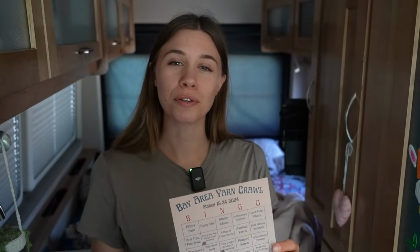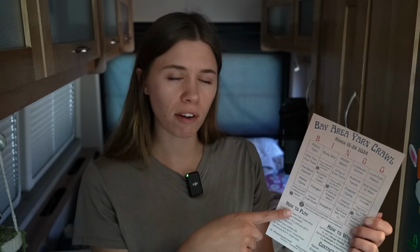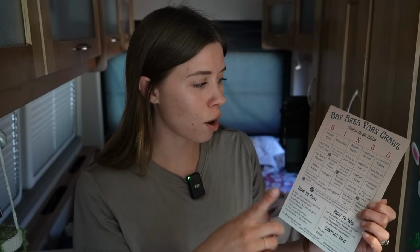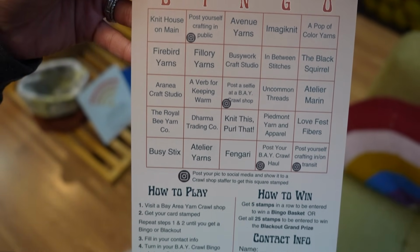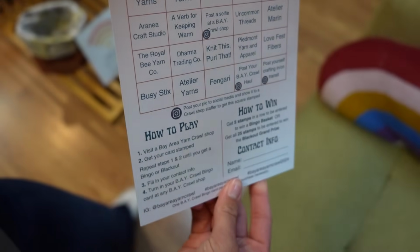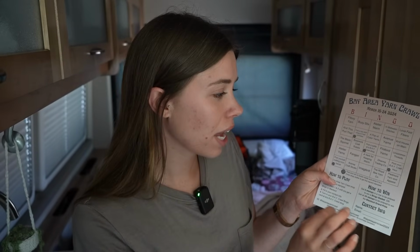Something that's really fun that they're doing for the crawl is this lovely bingo card, which is on beautiful cardstock. You could also print one from home if you need to. Several of the stores still have them. What you do is you can get a stamp when you go into a store, or you can get other areas by posting on social media, like if you take a selfie in front of a store or are crafting on transit. So when you get 5 stamps in a row, aka a bingo, you can be entered to win a bingo basket. But if you get a blackout, you get entered to win another additional grand prize.